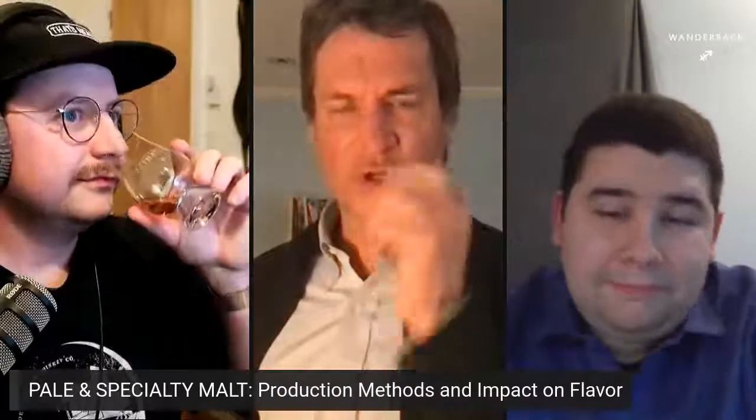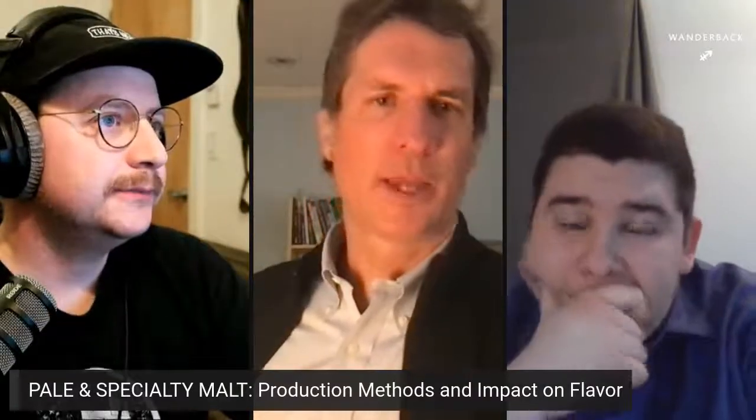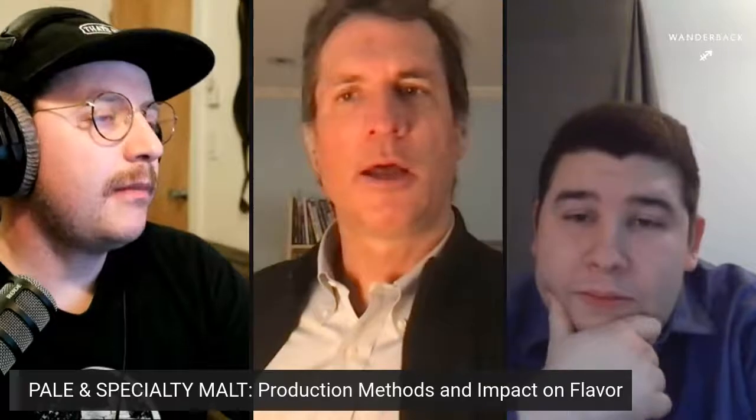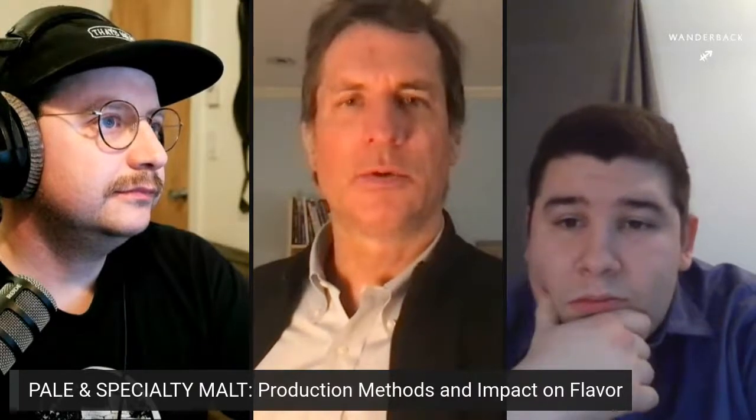And so then we looked at Golden Promise as a base malt as well. That's a very special pale malt that's only produced and sold in the UK, but we can get it here. And so we're open to other base pale malts. But I think we're going to plant our flag for our specialty malts. I like what they do to our whiskey, and I hope people like it too.